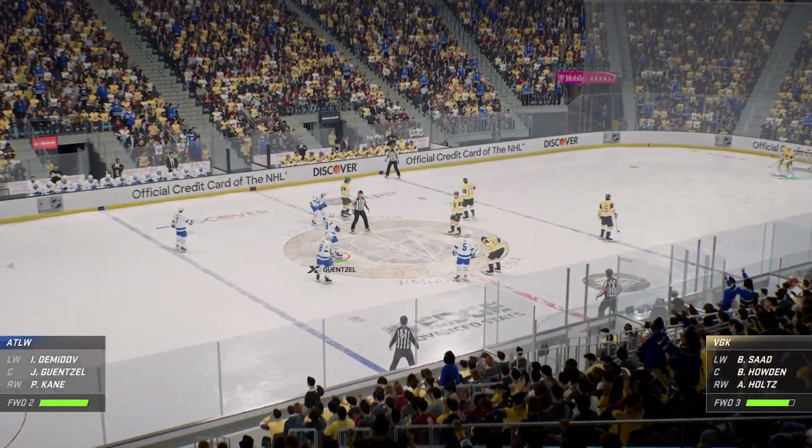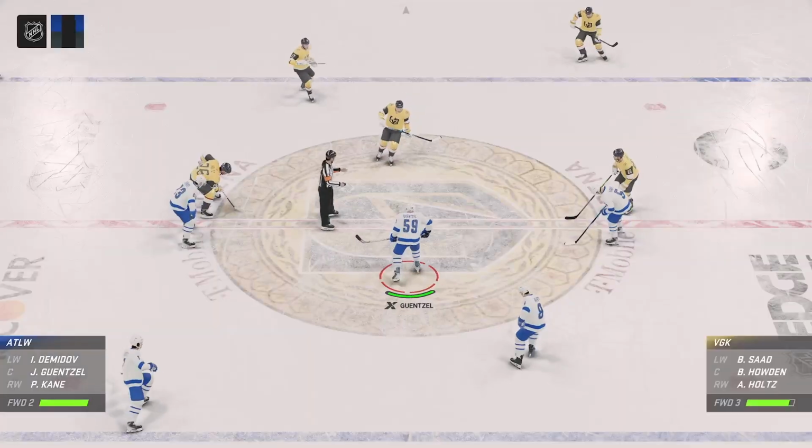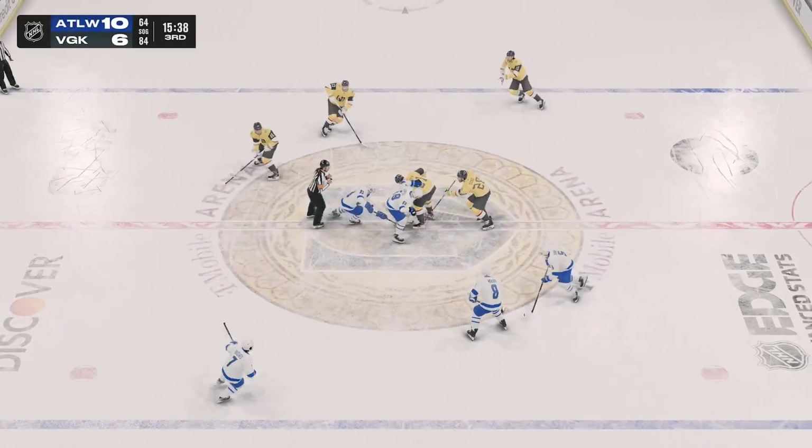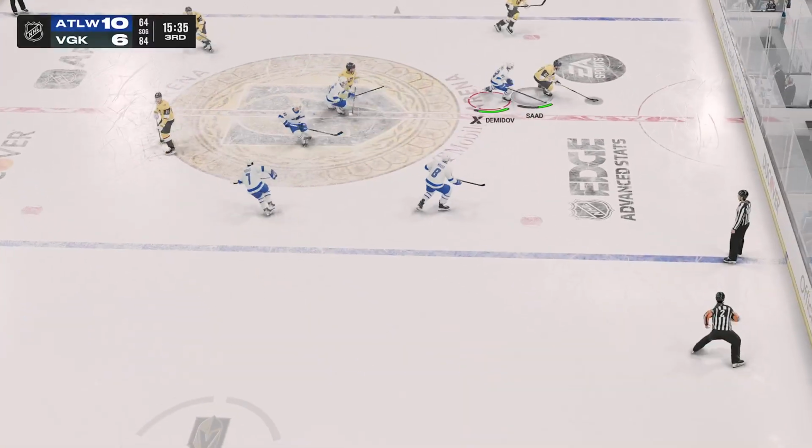Atlanta's added yet another one here to the total tonight. What a performance. Yeah, they've had the puck on their stick for a majority of this game. You know the coaching staff is going to be impressed. Hey, maybe they'll get the day off tomorrow.